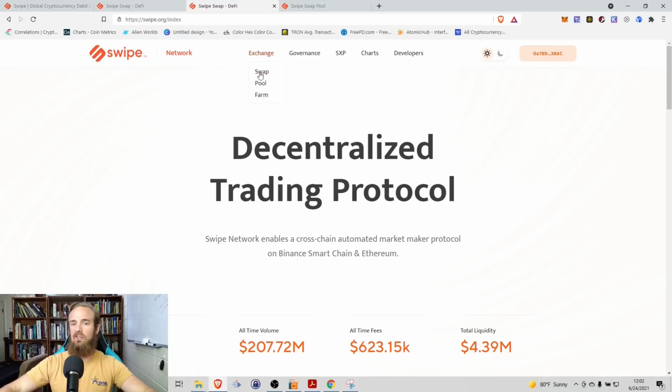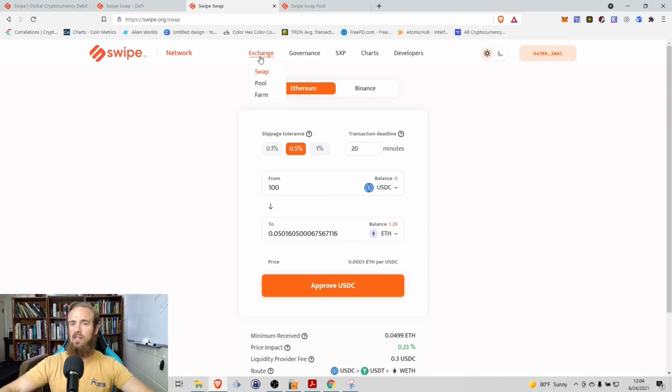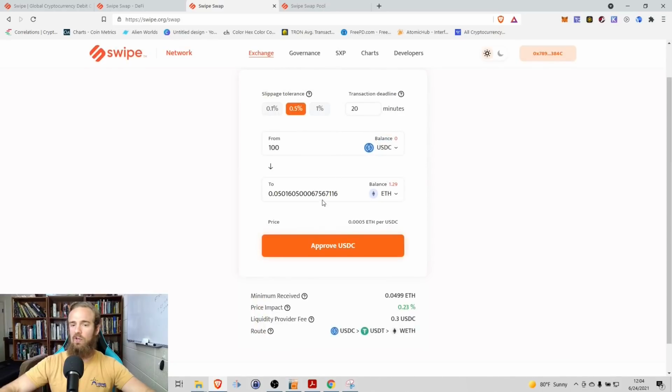So if we go to exchange, we want to swap from one token to another. So again, this is really simple. It's an incredibly easy way to swap cryptocurrency without having to go through a centralized exchange. Again, like I said, you've used Uniswap, you've used PancakeSwap. The way that you go through this is going to seem similar, but just to go through the details, if we go to exchange and then swap, it will bring up a simple interface where we select what token we want to go from, what token we want to go to.